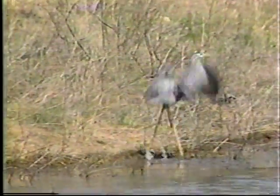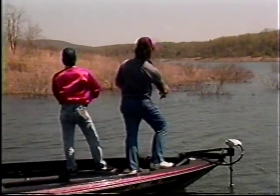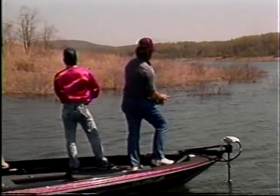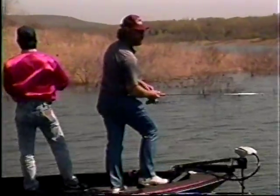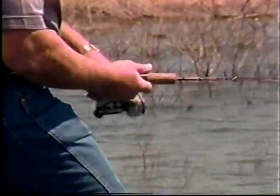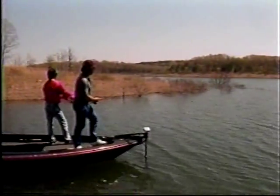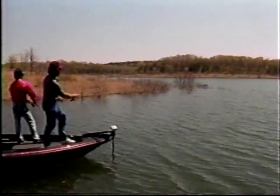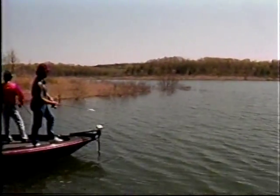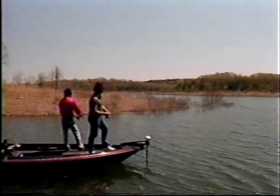We've caught 4 keepers, and we're about halfway through the day, so I'm trying 2 or 3 different baits to see if we can figure out how to catch one here. But basically I think it's just a matter of the lake's coming up a little bit, and it's come up about 8 feet in fact the last couple of weeks, and I feel like it's basically just a light intensity deal. I think that's why we're experiencing difficult fishing right now.